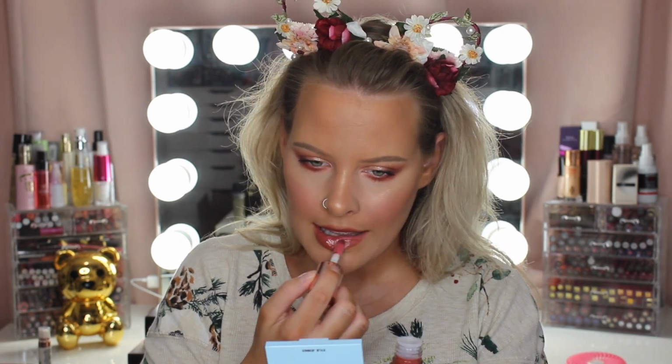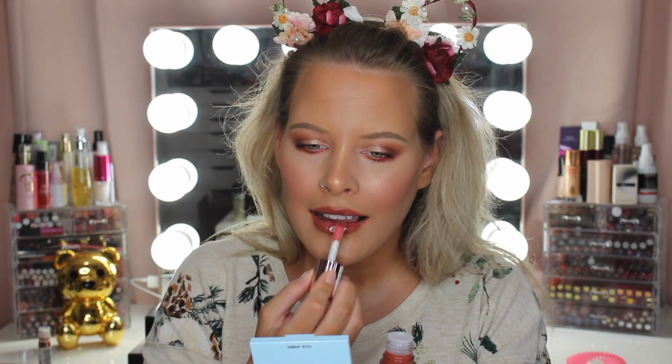It feels so silky smooth. It has a mint scent to it. Not a big fan of the applicator. It's a little too big, but it's so pretty and it feels so good on the lips.